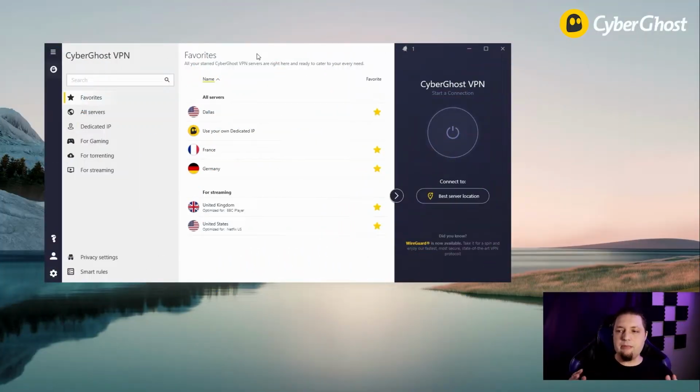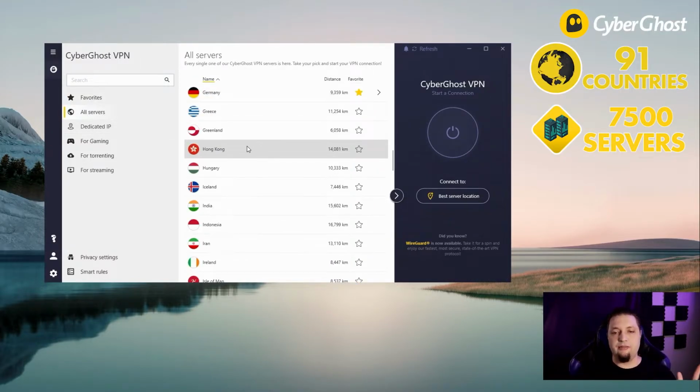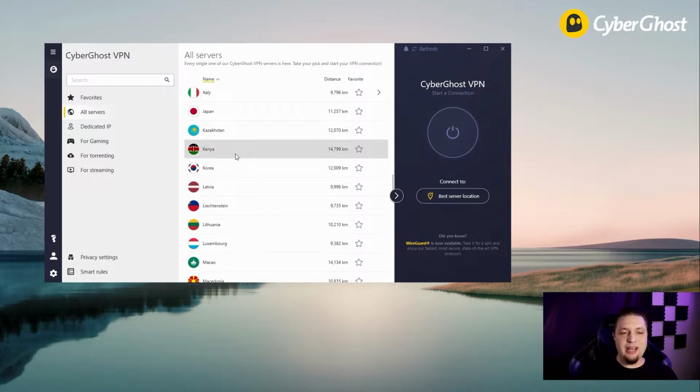Next up, we have CyberGhost VPN, which is a massive VPN. That notification's gonna bug me. All right, notification gone. It also has a ton of servers in 91 different countries, which, if you're counting, isn't as much as 94, but is still really good. Absolutely massive network of servers.